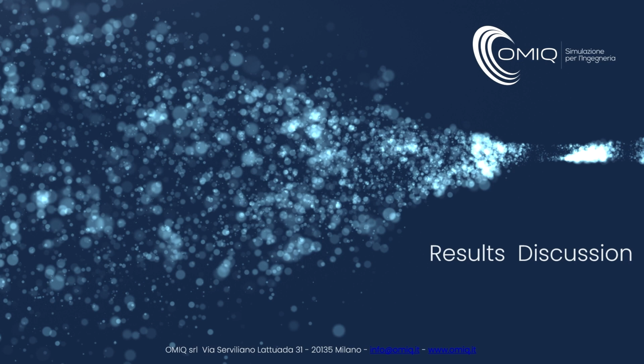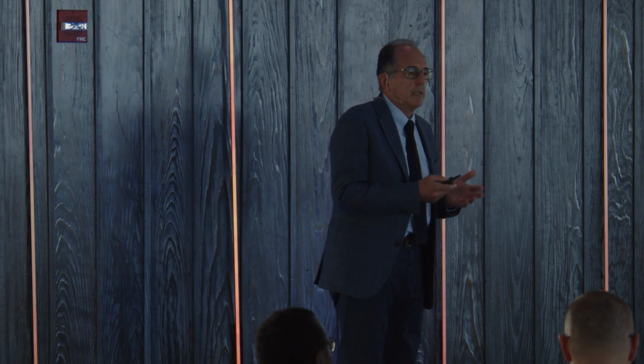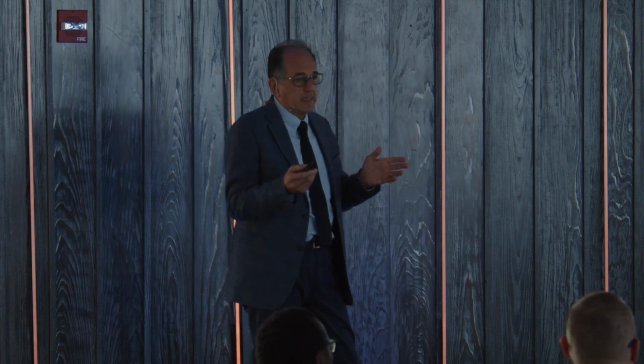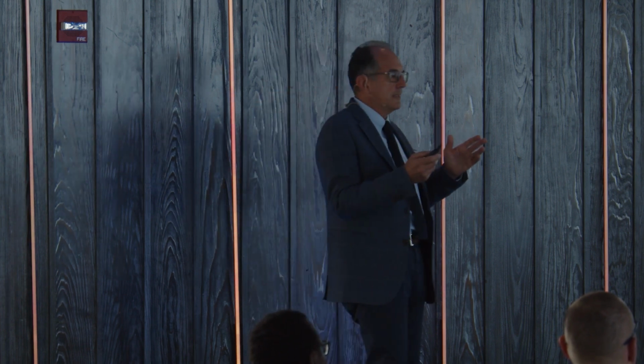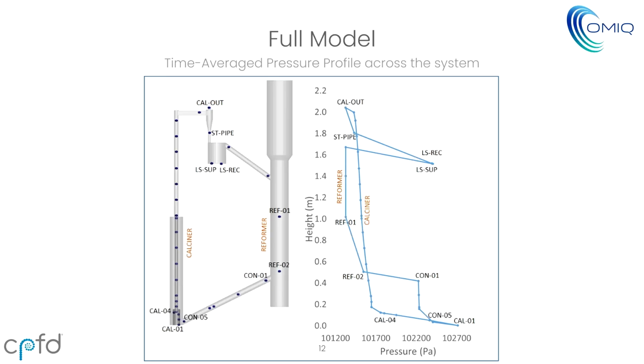Let's have a look at the results. This is an ongoing project which is still running at the experimental level. The idea of the project was, first of all, to check that the two fluidized beds would be sealed or insulated in terms of gas circulation. We wanted to make sure there would be no CO2 crossing into the reformer and no H2 going into the calciner, for obvious reasons, to get the best possible efficiency and quality of the H2 production.